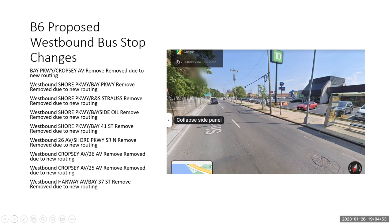So now you're going to have all these buses waiting to make that left onto Bay 37th to go around, like the 82 Select Bus goes now, without any type of turn signal there, with all those buses turning there. But again, we also don't know how often the buses are coming because they haven't given us that yet. I know they said headway, but that doesn't mean anything because you don't know how many of these buses are going to come together.